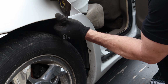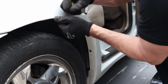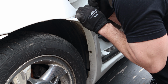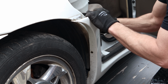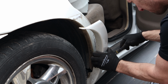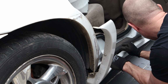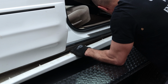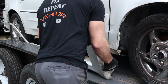Now I'll take the two-sided tape off. Just slide a putty knife in there and break them loose. A little cold. Putty knife wouldn't slide. So now there's a bunch of clips in the rocker. Just squeeze each side, hold a little tension on the molding, and it'll pop out. And the last one, we'll just slide it off.